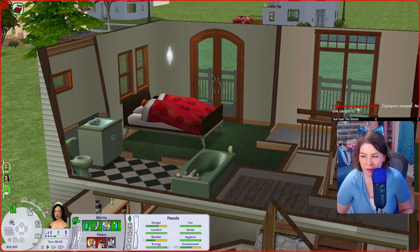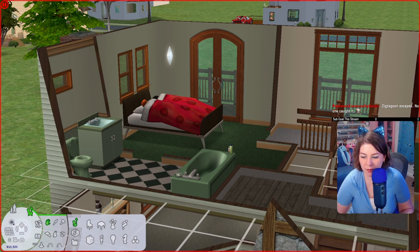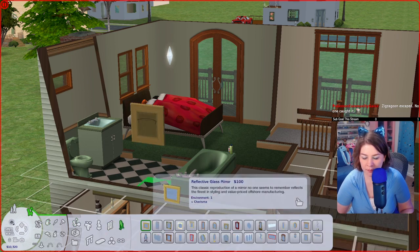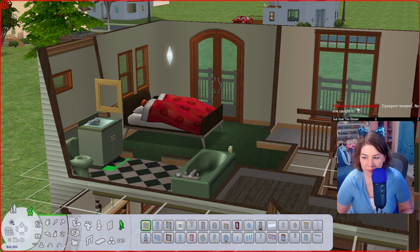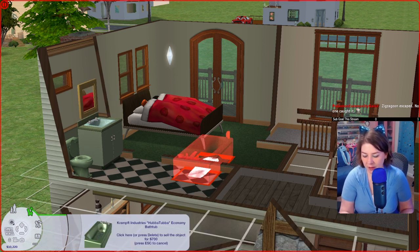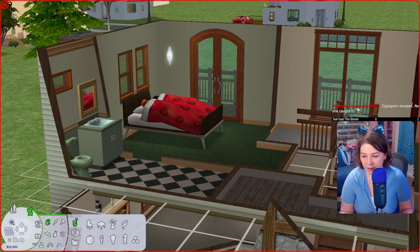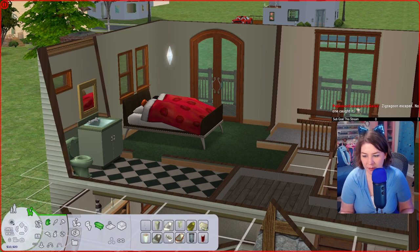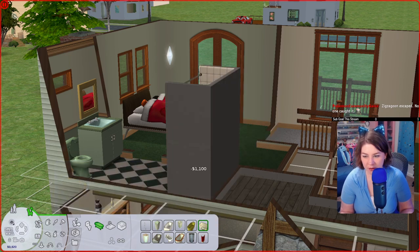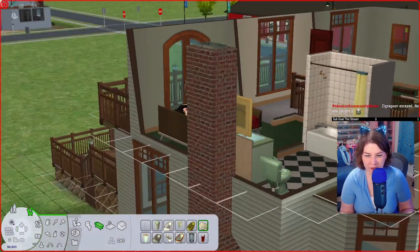Well, she wants to reach charisma level 3. Let's get them a little mirror. There we go. Let's get rid of this guy. Not gonna just have them taking baths all the time. They can take showers. They don't need the most expensive shower. This should be good. Here we go. That's a nice shower.